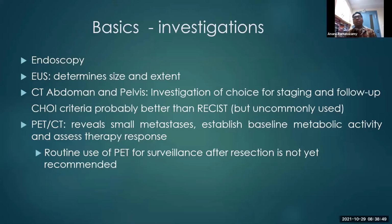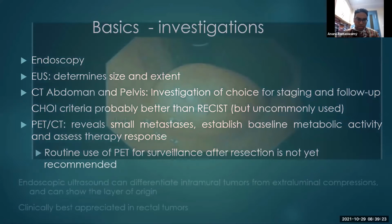The basic investigations we do in GIST are an endoscopy in case it's a gastric GIST, a CT, and a PET-CT. I've also mentioned EUS, and again, this is textbook teaching, since they might be small incidental pickups. For those who have been in the GI posting, you will realize that we seldom do an EUS because most of our patients are already symptomatic, and an EUS does not help us more than an endoscopy. Now, a CT and a PET-CT are good investigations for a GIST.